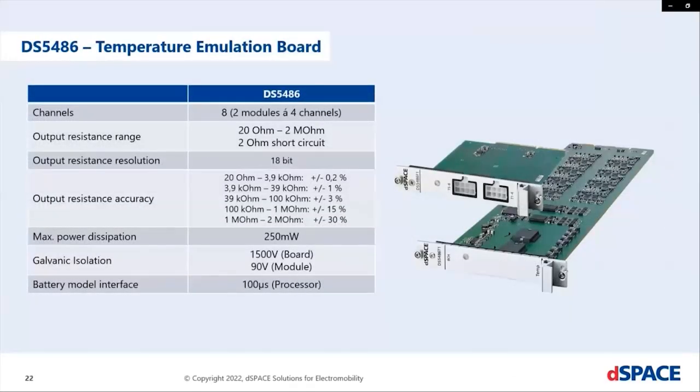The second board of the new generation hardware is our temperature emulation board. This board can also be integrated into the BMS subracks and provides 8 resistive channels for temperature simulation. So you can mix and match in each of the subracks between cell emulation and temperature emulation to come up with the best solution for your testing needs.